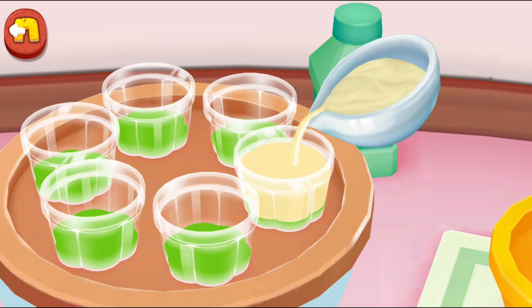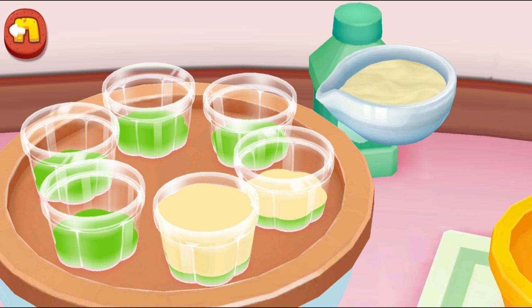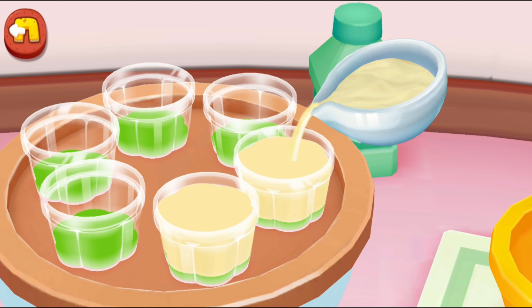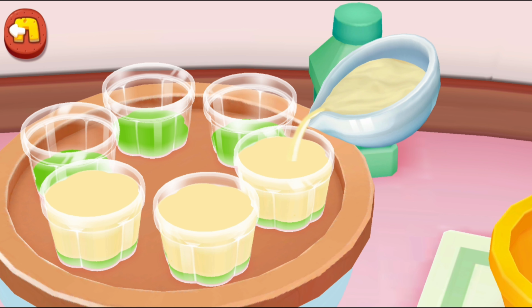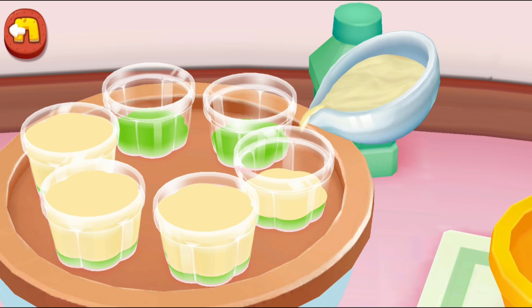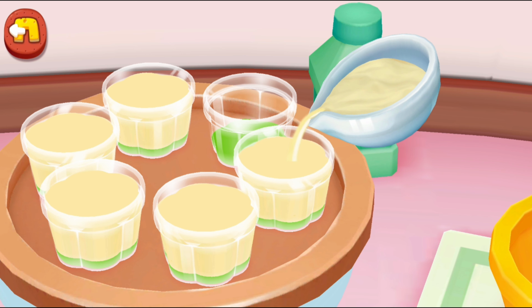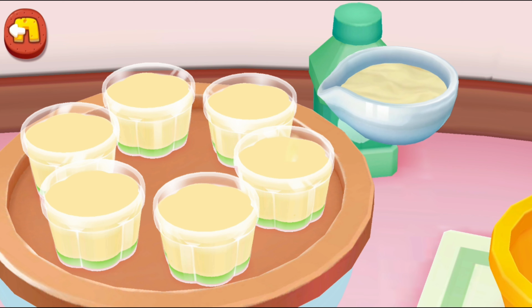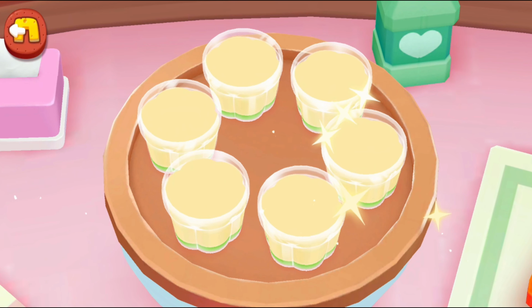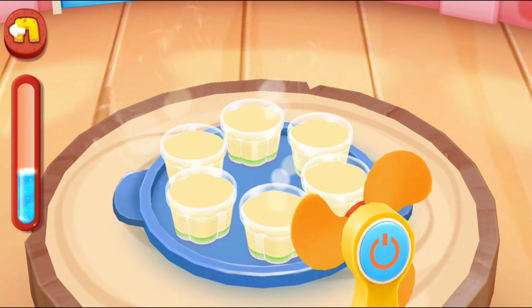Pour that pudding on. Go in white. Pour the whole thing in. You have to tell them to stop or it's wasting all of it. Nearly finished. You see, guys, when it's up to the last one, they take it away, it means it's finished. Stop. Or whatever you are used to say to them.